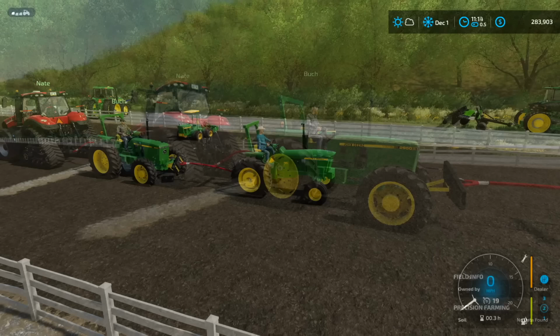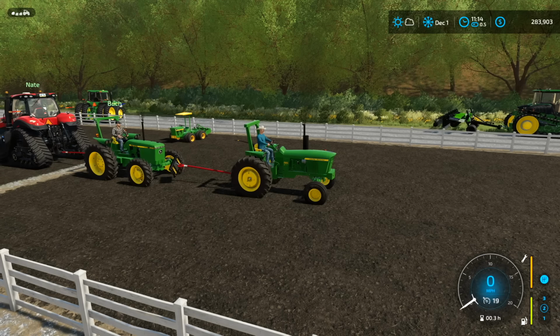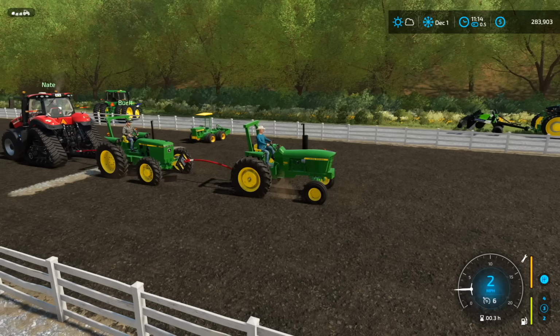3, 2, 1, pull. Come on. Oh, dude. Buck, should we shift up? Should we shift up or no? I can do it. No, I killed it. Son of a gun. Okay, we got beat. We shouldn't have shifted.